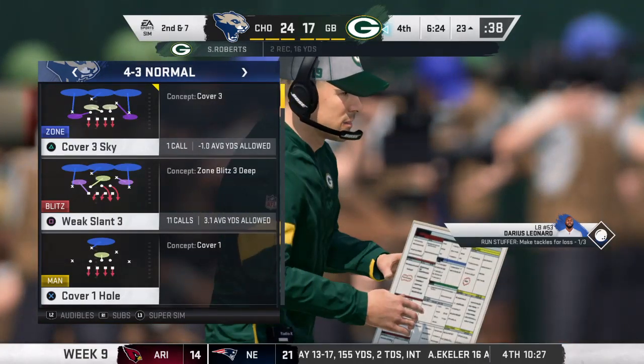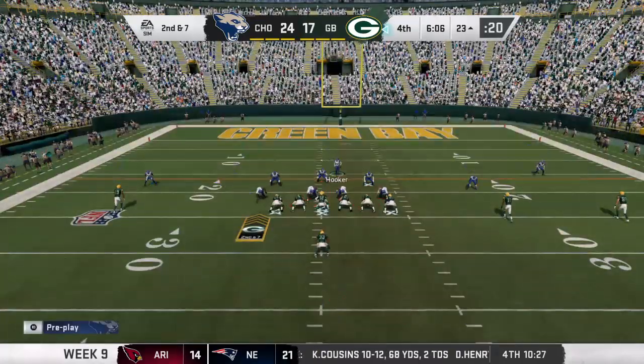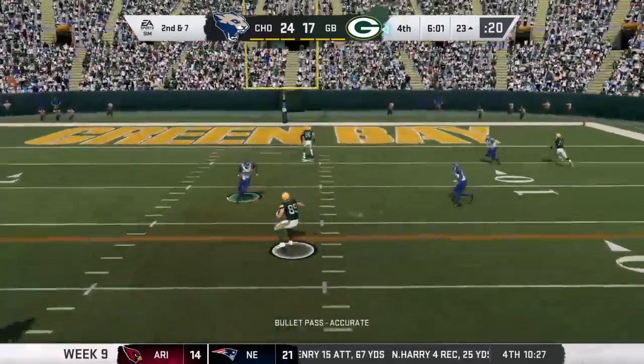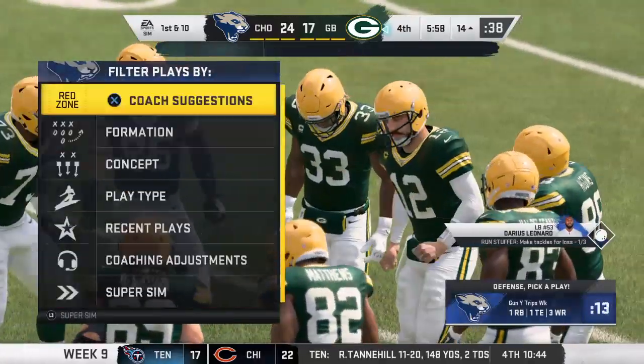One thing you're hoping for when you run drag routes, you're able to hit a receiver in stride, and he can pick up a lot of yardage after the catch. But in this situation, the defense was effective, able to stop him before he could get a good head of steam going. And he'll get him inside the 15 down to the 14-yard line.